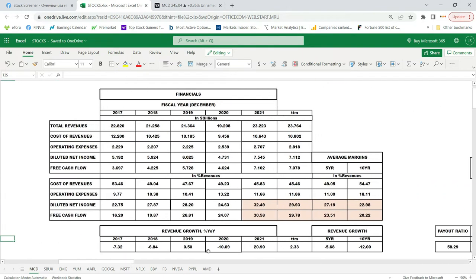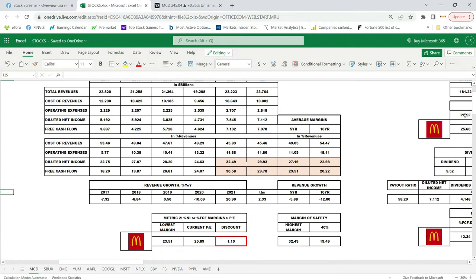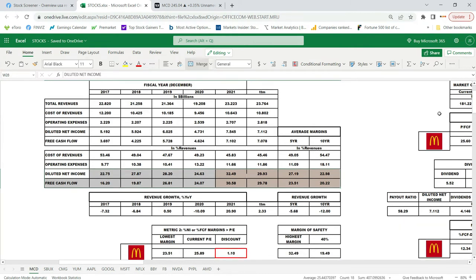Second metric, we want to pay $1 or less for 1% of the money they're making, meaning we want to pay 1 PE or less for 1% of their margins. This is based on the lowest net income and free cash flow margins of the current year or previous year, the trailing 12 months, and the 5 and 10 years average margins. These are the highlighted values here.